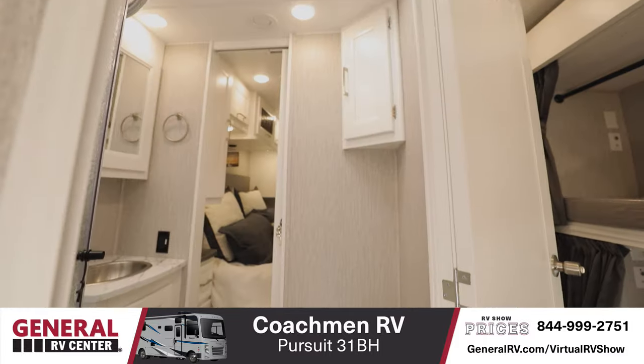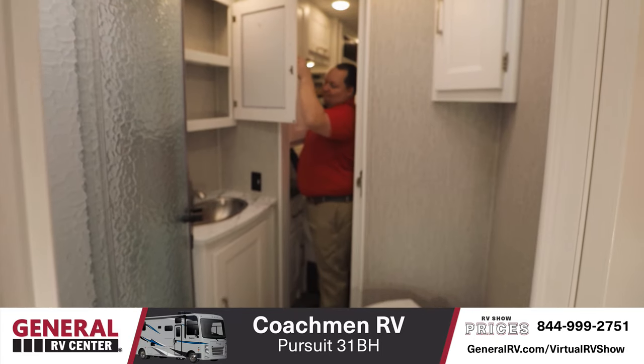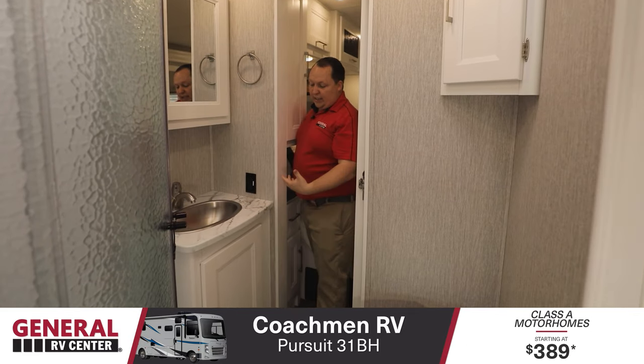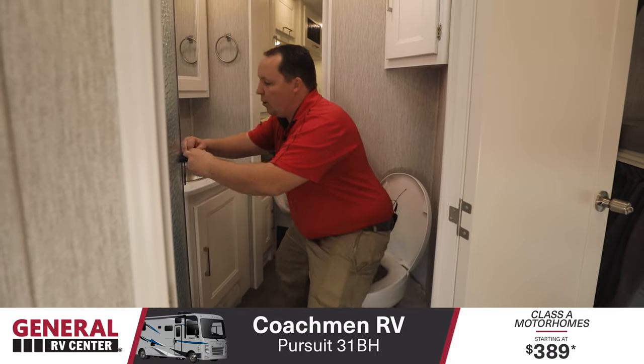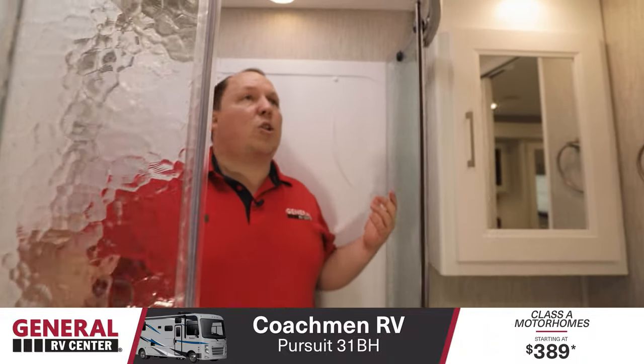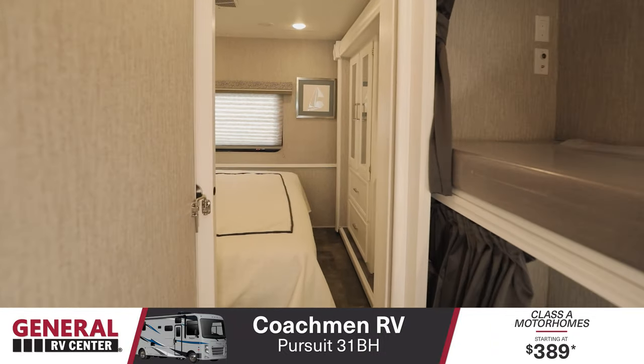Right over here in the bathroom, you have two entrances. You have an entrance on this side, okay? And an entrance into the bedroom. Your medicine cabinet and sinks right there. Here's your toilet. It is on a great angle. I love when they put this on an angle. And then right here, we have a radius shower, which is a little small and tight, in my opinion. But again, this is great because it's going to be a motorhome that can sleep a lot of people. And then finishing up, we have two entrances to the bedroom.